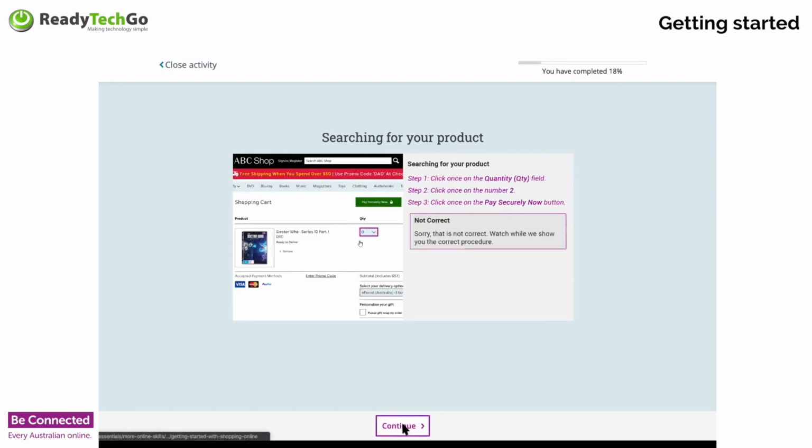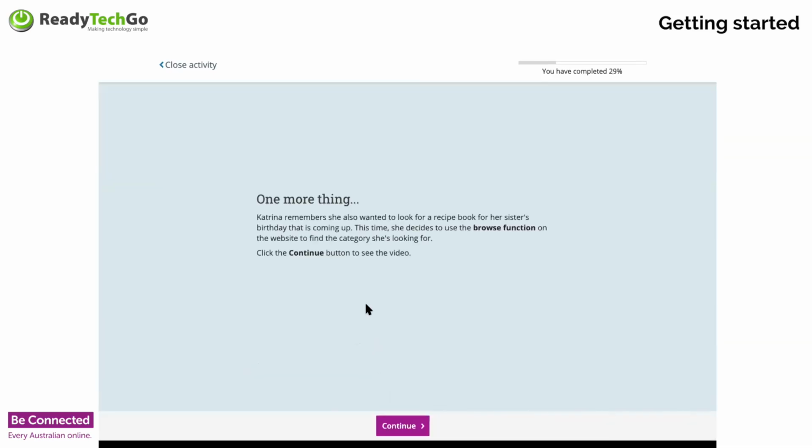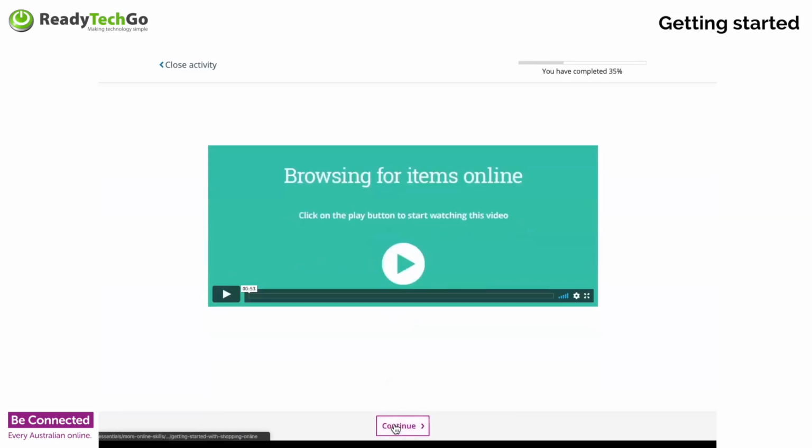Right, okay, that's very nice. So Katrina's basket here is in the top corner, and you can see that there's a little trolley symbol with a number 1. So that trolley symbol is telling us that she's got one item in the basket. She's going to add more or less to that as well. Katrina needs to get a recipe book for her sister, so she goes through and has a little look.